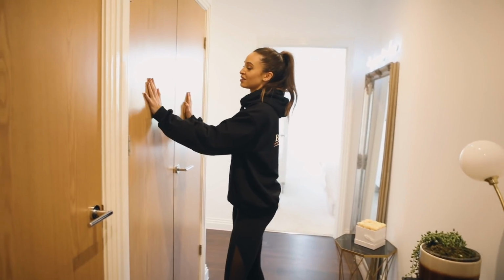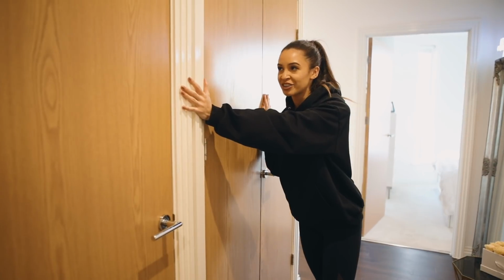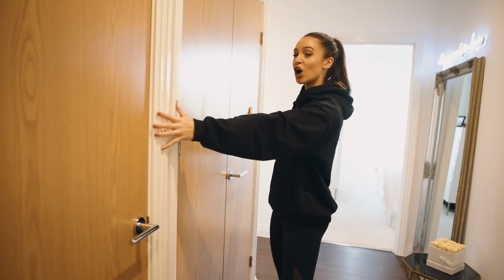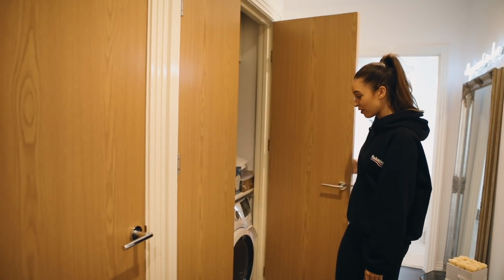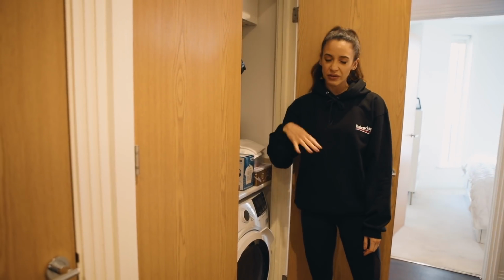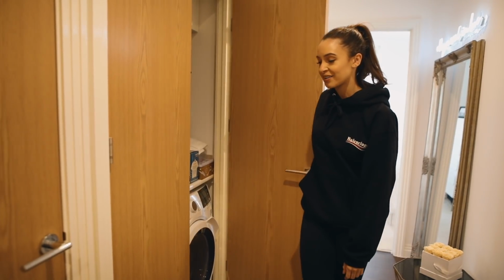As we look on this side, these are like my cupboards of, I'm gonna just say, my cupboards of junk. I feel like everyone has them in their home. I'm fortunate enough to have quite a lot of storage space in this flat. This one, not very exciting, has my washing machine and tumble dryer in it. I've got my boiler, all of that sort of stuff. I store my suitcases and kind of any like laundry stuff in there.